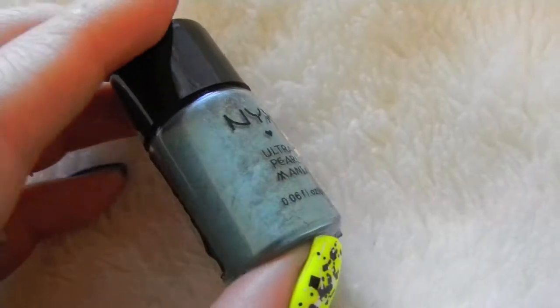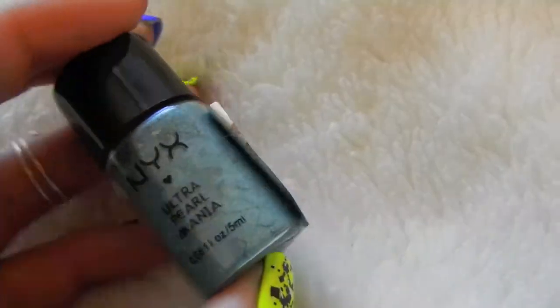This one is NYX Turquoise Pearl. This is one of their Ultra Pearl Mania shadows, and these are really inexpensive. They're loose pigments, but this one is really, really pretty. Definitely very bold and great for adding color to your eyeshadow.